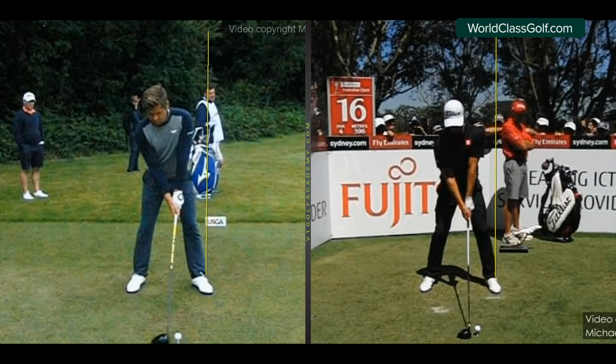You're sort of copying them. If you get in there and you copy players, if you imitate these positions, 81 degrees, Robert Rock, if you imitate these positions, you get similar results. It's just the way it is.